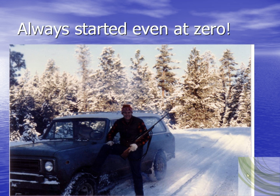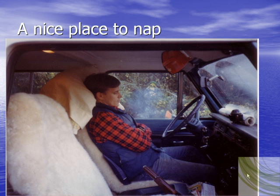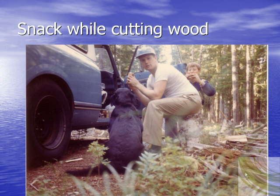I loved it because of the versatility, and I loved it because it was a nice place to take a nap in the off times. Covering the seats with sheepskin seat covers made it an amazing, comfortable ride and a comfortable sleep place. We snacked while we were cutting wood this day, and our faithful little Labrador retriever Rosie was right there with us.